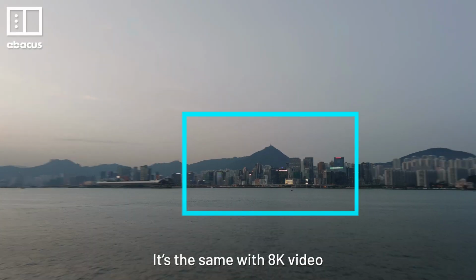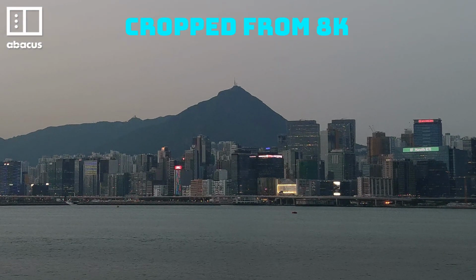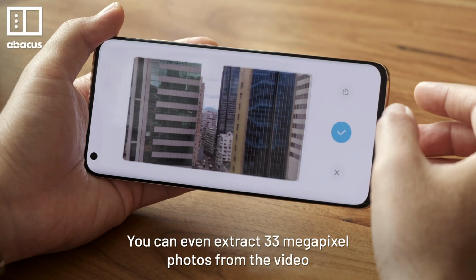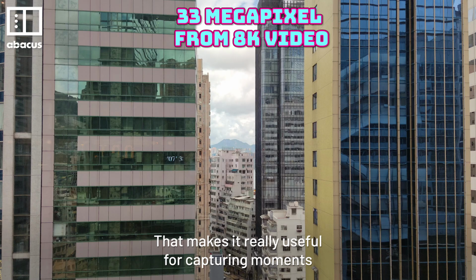It's the same with 8K video. You can even extract 33 megapixel photos from the video. That makes it really useful for capturing moments.